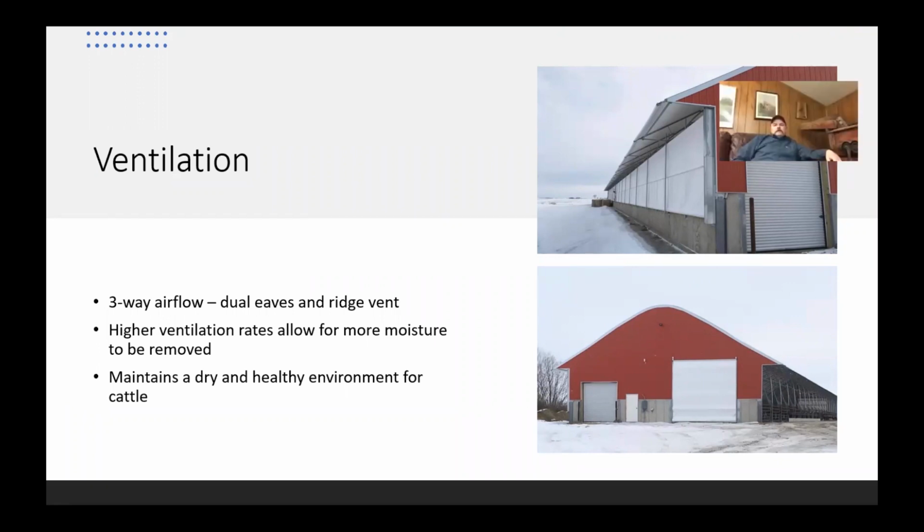Yeah, you're exactly right, Steve. The ventilation side of our buildings is something that we've really spent a lot of time on and a lot of design. We've learned over the years that equal double eaves on the buildings really create an opportunity for airflow in really all load cases. It's important that we have that eave extend over the curtain side of the building.